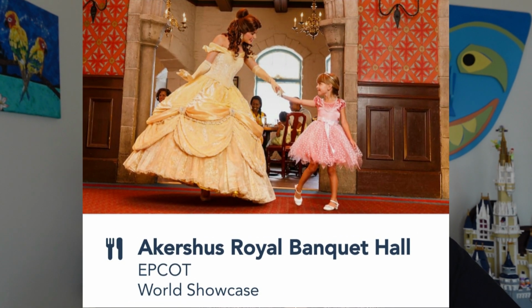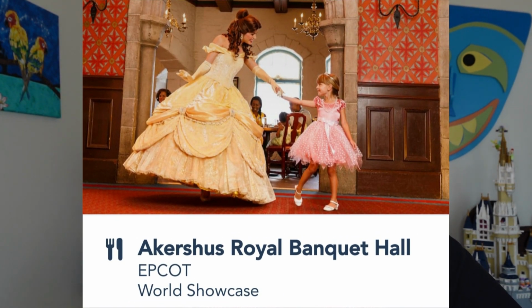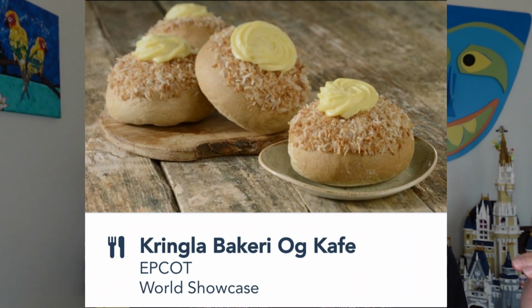We've got 2 restaurants here of note, right? The first one is gonna be Akershus. Akershus is a princess character meal. Yes, you need reservations. Breakfast, lunch, and dinner. Check out that menu, but it's princesses, multiple princesses. The next thing up, I am not even gonna try to say it, but it is a bakery over in Norway. So delicious. It is known for their school bread. And you plant-based vegans out there, yeah, they have vegan soft pretzels in there covered with chocolate. Oh my goodness. But Viking coffee, and it's a bakery. So lots of yummy goodness over in Norway.